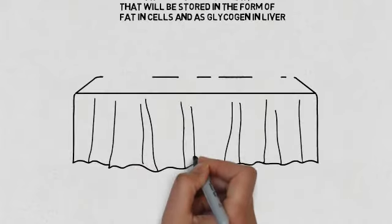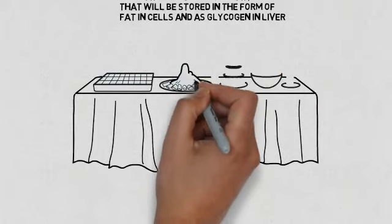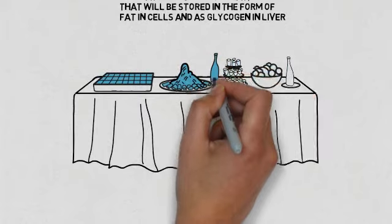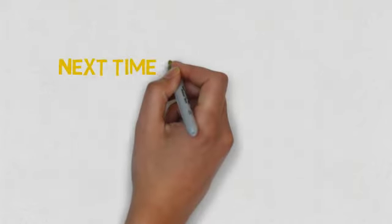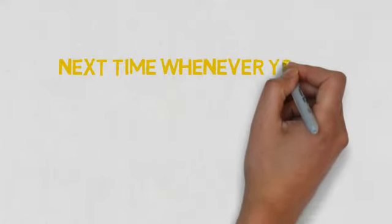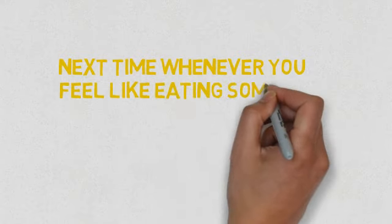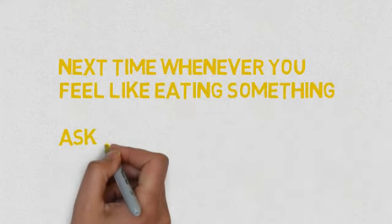So it's very important to understand that whenever you want to eat something, you should be very conscious about what you're eating, how much you're eating and all. Whenever you feel like eating something, just ask yourself one question: how can I spend this? If I'm not able to spend this, I should not be eating this.